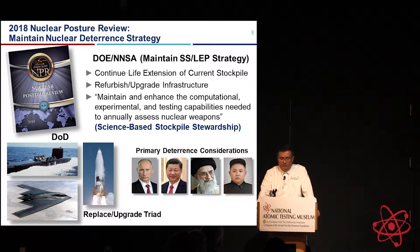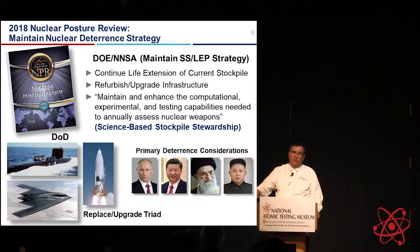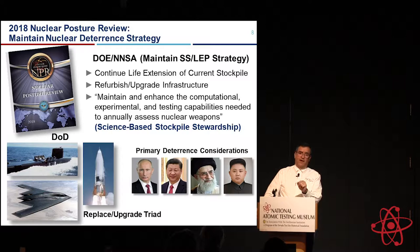And so today, one of the things that the Nuclear Posture Review has pointed out is that we need to refurbish and upgrade our infrastructure. And that's something that I'll talk about later, something that is coming to Nevada, and we get a fairly significant piece of that pie.